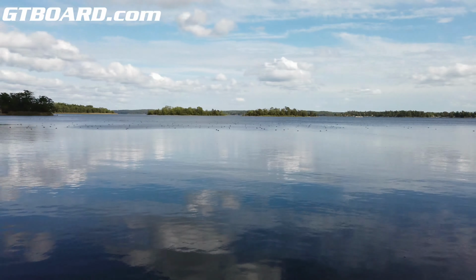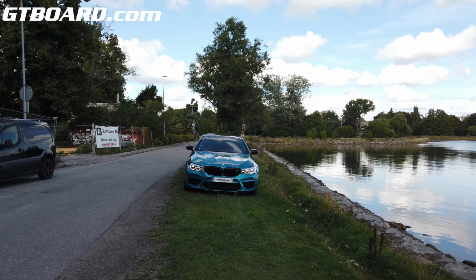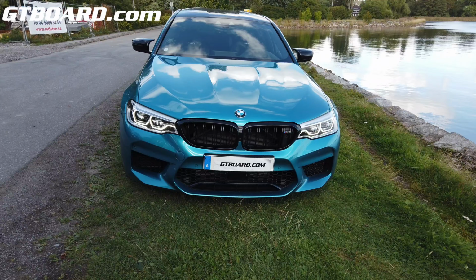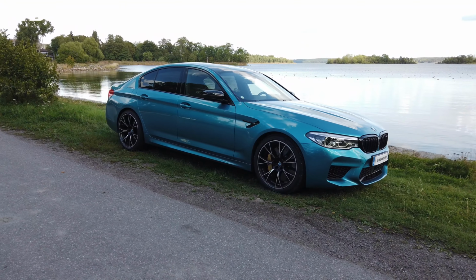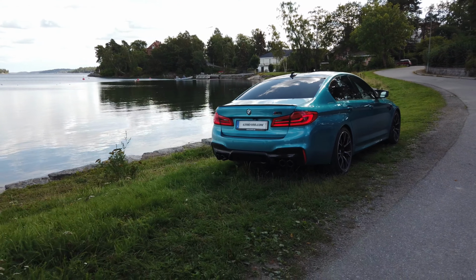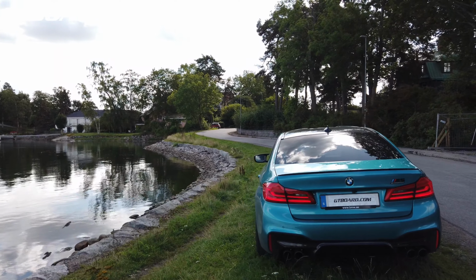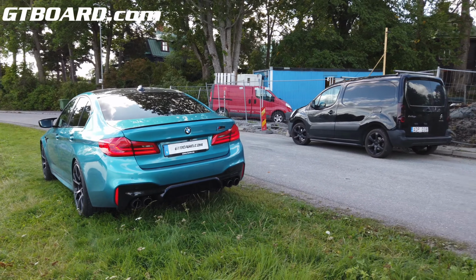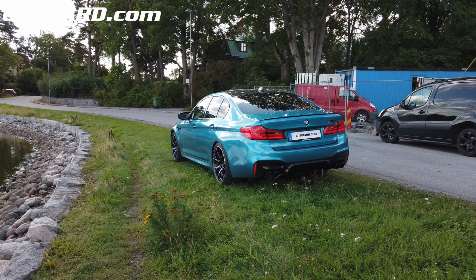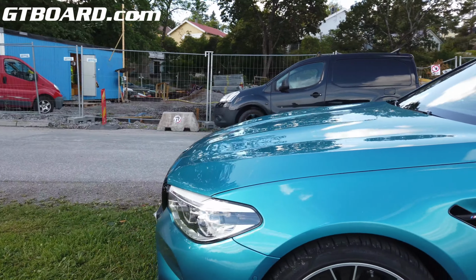So let's see it from a distance. Damn, the M5 looks low from this angle. Super stealthy. It looks a bit lower with a dark diffuser, but I mean, it kind of reminds me of the Berlingo, when you have this unpainted bumper, even though it's painted in black, it still somewhat looks not well.